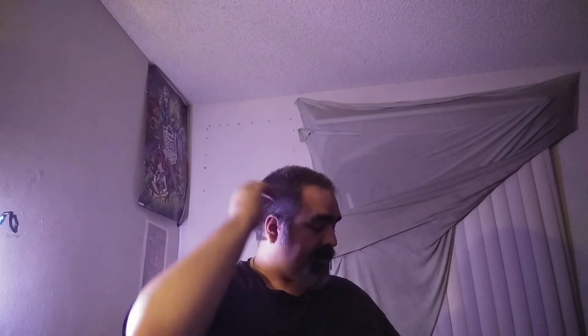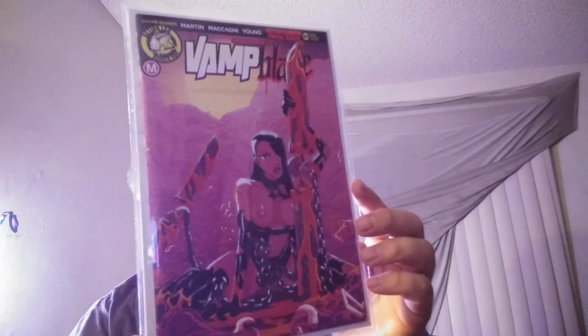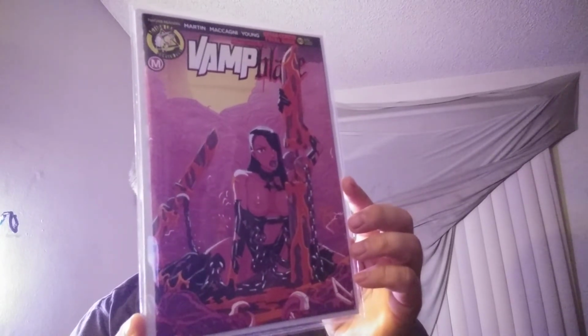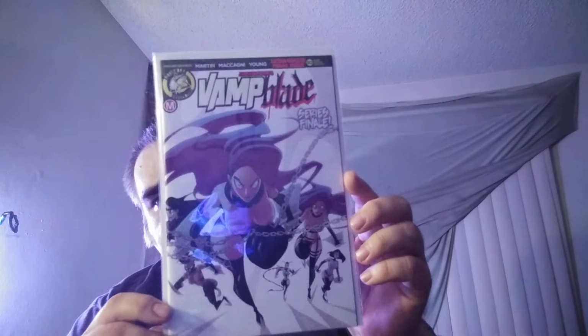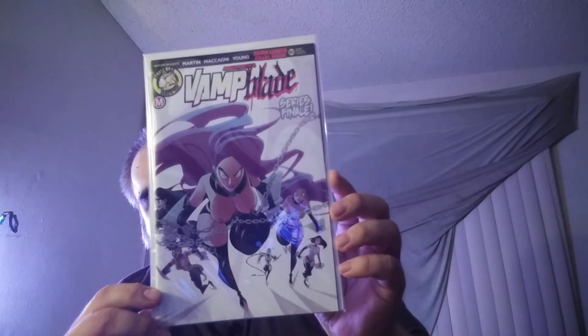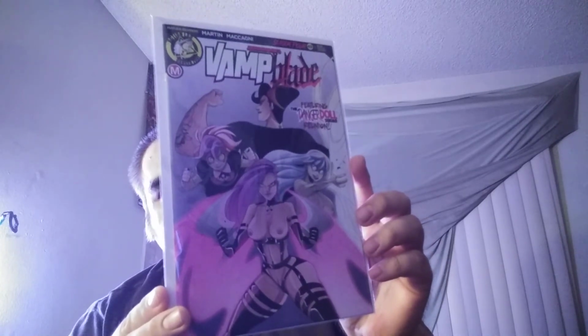So they finally wrapped up Vamp Blade. I didn't even know it was ending. But here's issue 50. It's the last issue of the 4th season. That's the Winston Young cover. So I wonder what Winston Young's going to be doing now. That's issue 50. Going backwards, well, this is also issue 50, but that's the Marco McCagney Marco cover. And going back an issue, here's number 49. Second to last issue. It was nice to see Dollface and Black Betty.